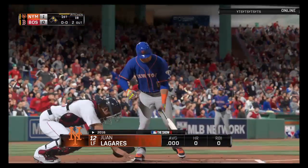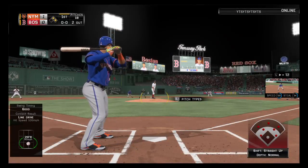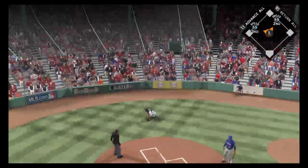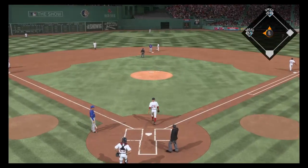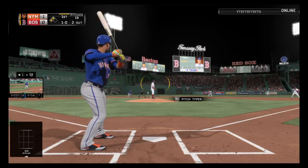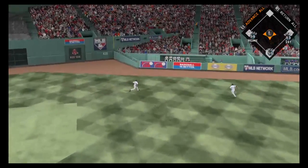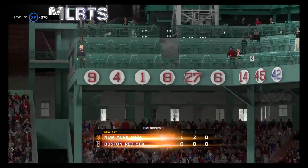Into the box now, Juan Lagares, as he'll get his first opportunity in this one. Lagares. And a wild pitch here as this one's to the backstop. And he's going to make it up to third here as he advances on the wild pitch. Ready with the 1-0 pitch. Pitch swung on and hit in the air. Bradley on the run. He makes the catch. What a play on the run to end the inning.